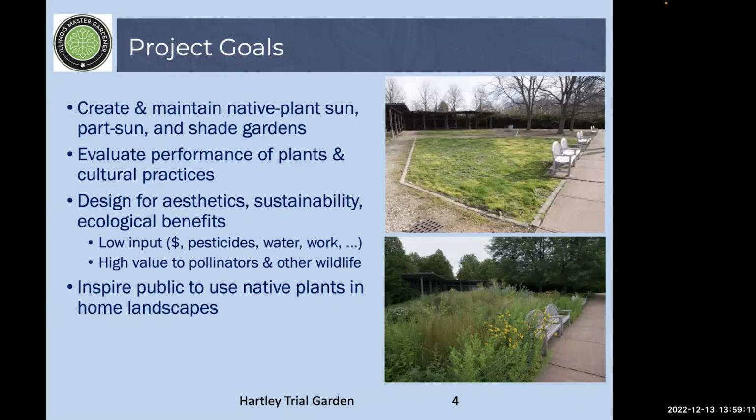All of that is along stated sustainability lines of thinking, and it should be of high value to pollinators and other wildlife, which would include birds that depend on, for example, insects during the summer months to raise their young. Finally, we hope to inspire the public to use these native plants in their own home landscapes, which they might do after they observe our gardens.